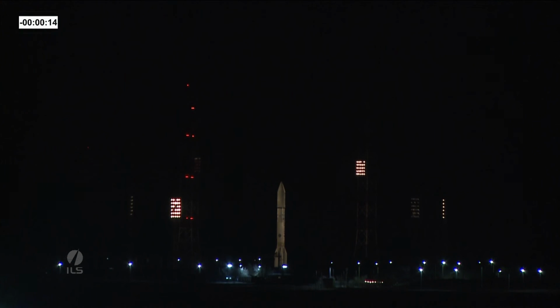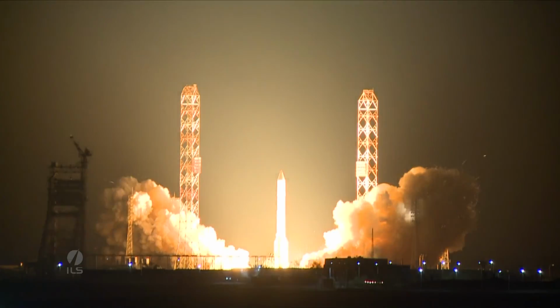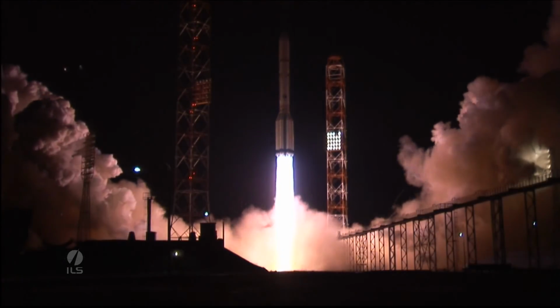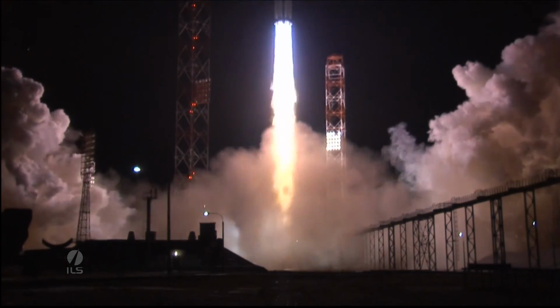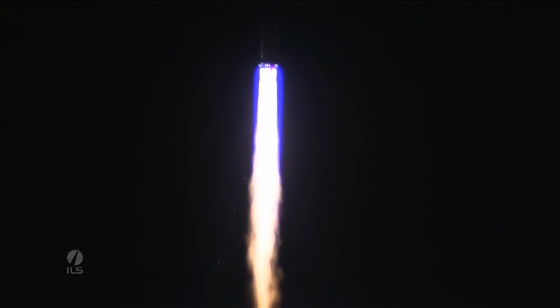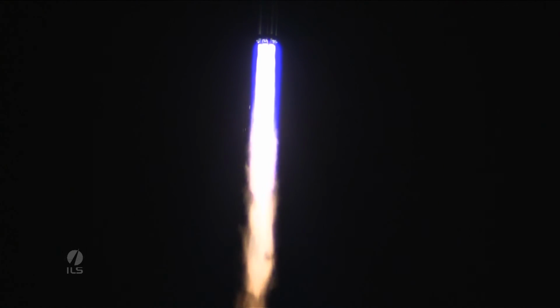15, 10, 9, 8, 7, 6, 5, 4, 3, 2, 1. We have ignition. We have liftoff of an ILS Proton from the Baikonur Cosmodrome in Kazakhstan with the Astra 2G satellite on board.